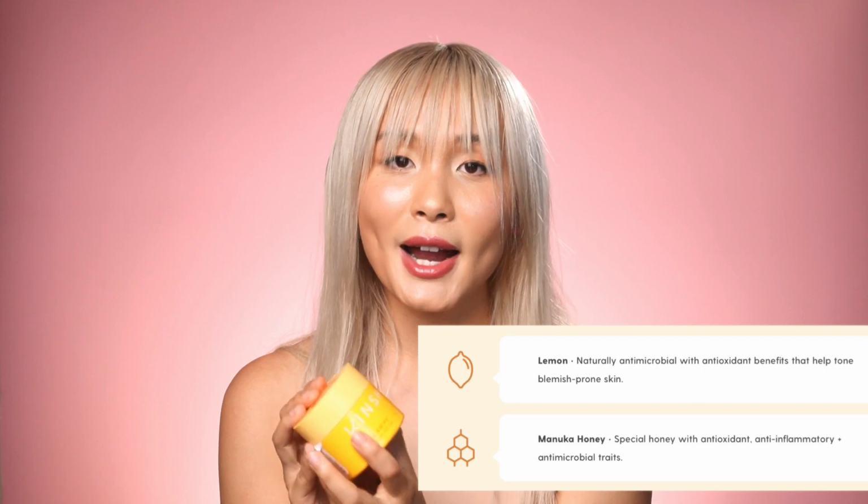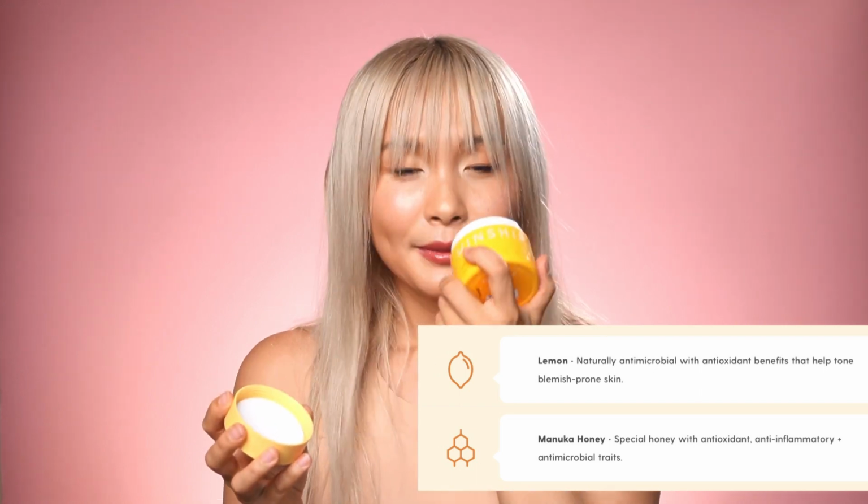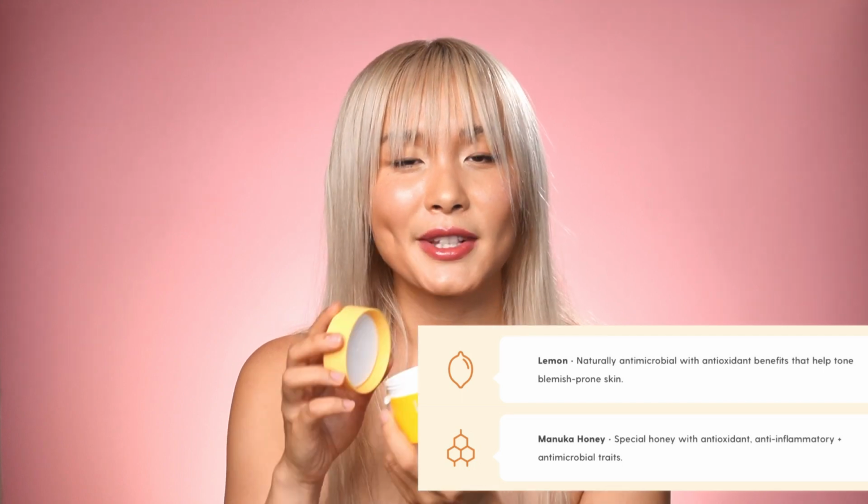Some other interesting ingredients in here: they highlight the lemon extract and manuka honey extract, and that's the reason why there's a lemon honey kind of smell to it. But they also have willow bark extract and pineapple extract, which makes it really great for brightening and exfoliating as well. And now let's move on to the packaging.